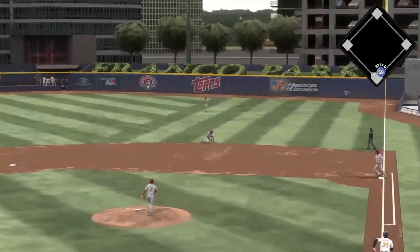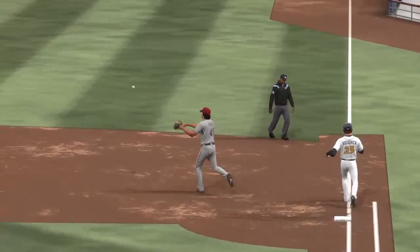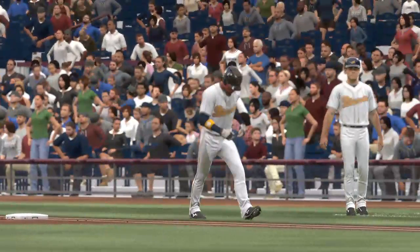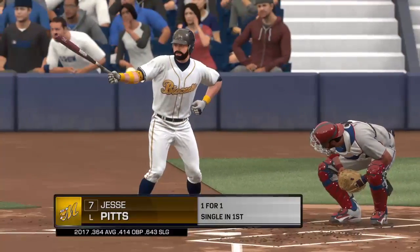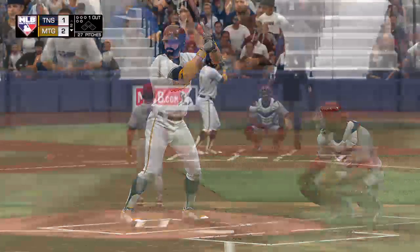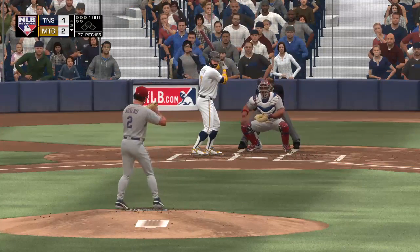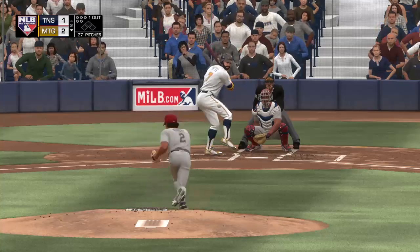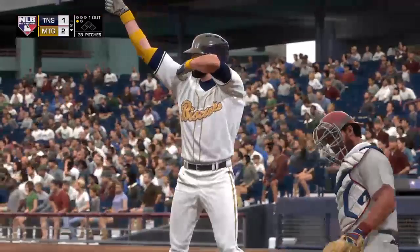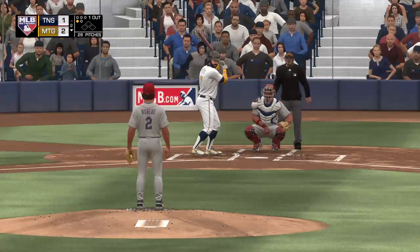Hard hit ball to second. Heath gloves it, and he's retired here, 1 away. The batter, left fielder, Jesse Pitts, stepping in and ready for another shot. First pitch on its way. And a check swing here, but he clearly went around on a pitch that would have been a strike anyway. It's 0-1. 1 out, nobody on.